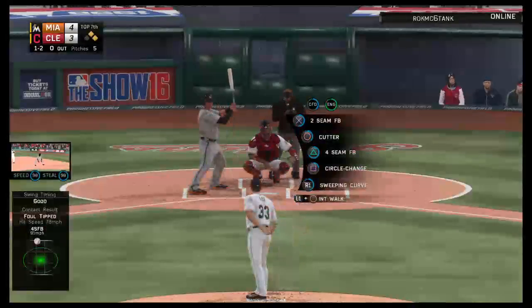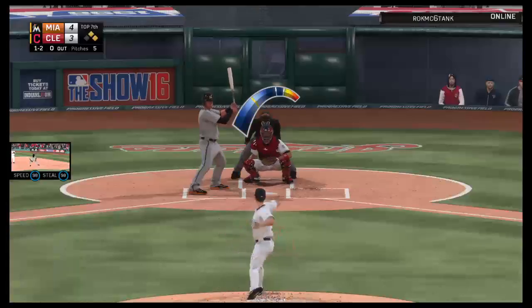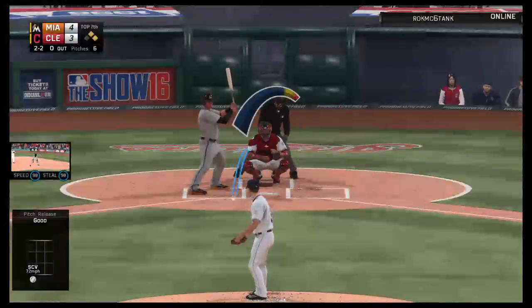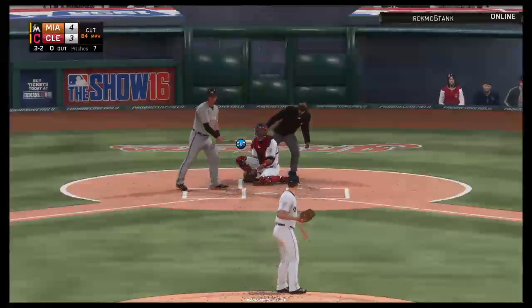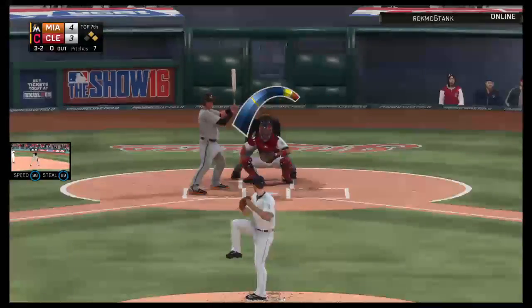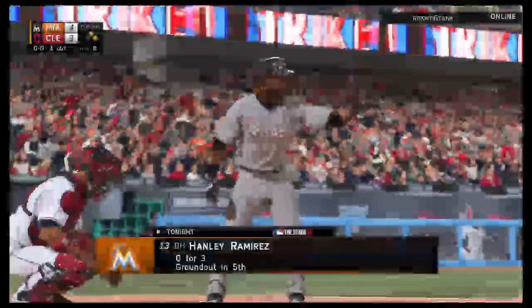And he'll fall behind now to 1-2. And a good take there. Close, but it's 2-2. A full count, 3 balls and 2 strikes. He knows the drill out there. You got to make him swing the bat. Cannot be giving up walks at this stage of the game because those could be fatal.